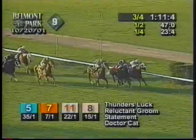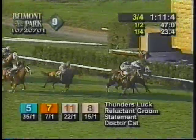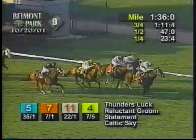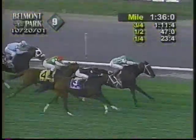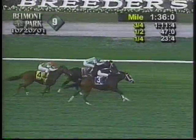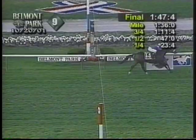It's Reluctant Groom, a narrow lead. Reluctant Groom fights on. Thunder's Luck is right there. Statement is coming on now. Statement's got ahead in front. I'm All Yours and Celtic Sky both closing in. It's Statement in front. I'm All Yours is coming with the flying finish. I'm All Yours nailing Statement on the wire.